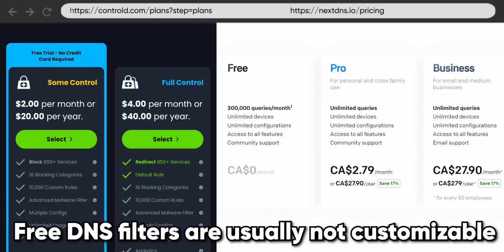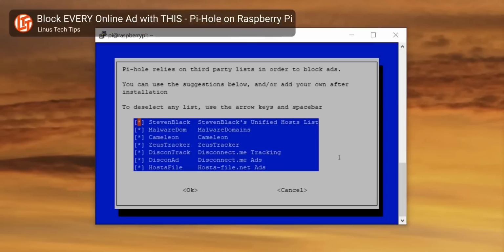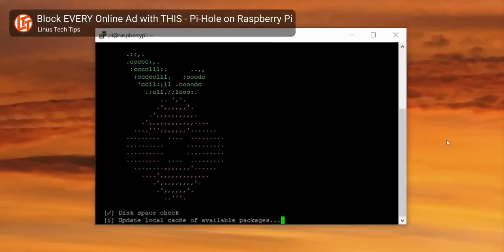The problem with these services is that they limit the number of lookups that you get per month, and after that, you've got to pay. That's where Pi-hole comes in. Pi-hole lets you run your own DNS filter at home using whichever servers you like, not just those filtering ones, and it's pretty straightforward to set up. We did a whole video on it a few years ago, and I'm just gonna link that down below since it really hasn't changed much.